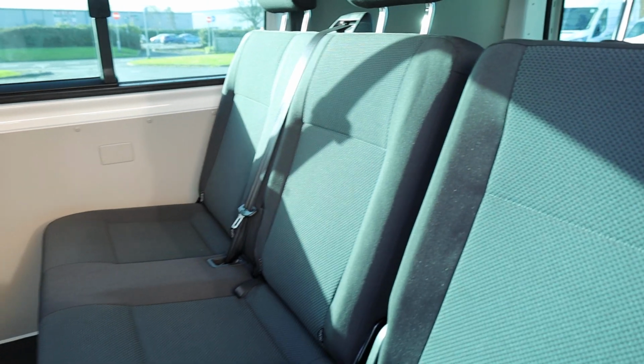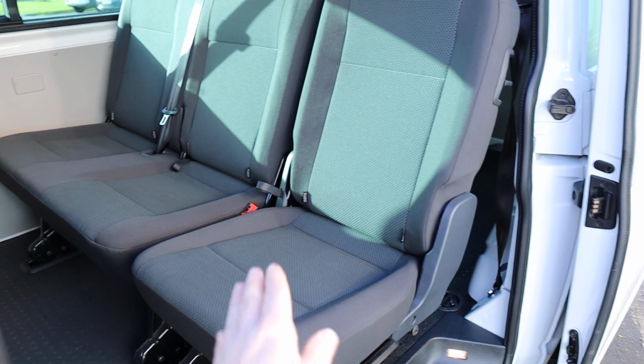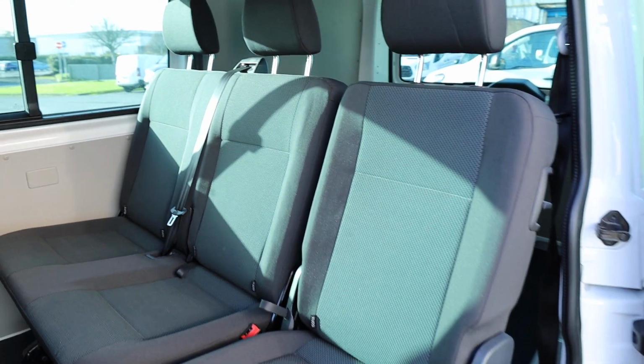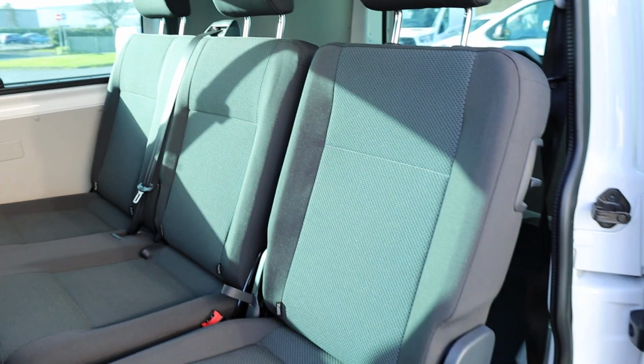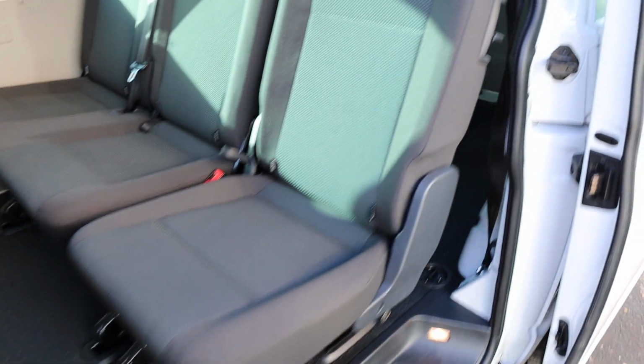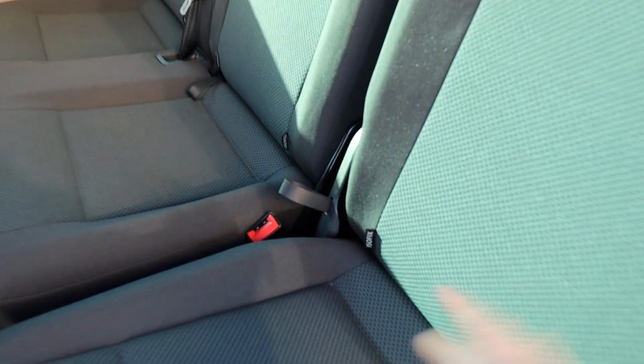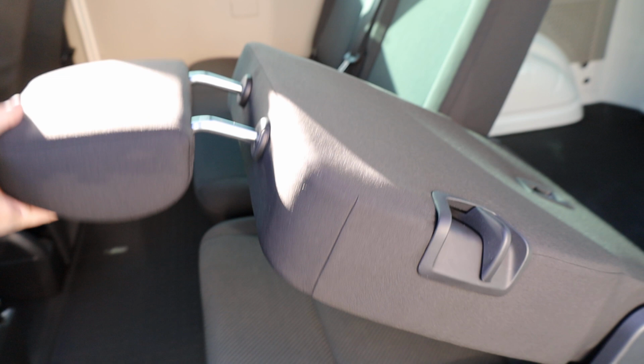So this particular example has got the optional extra of a 2+1 rear seating configuration. Now that is preferred in a lot of cases because you can of course operate these two sets of seats completely independently of the other one. So on the 2+1, to start off with, you get this little handle just here which gives you some access into the back very quickly, but you've also then got these little cloth tabs here. If you give that a pull, you can then fold the seats down like so.